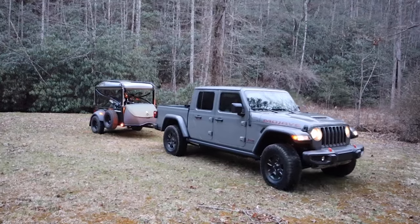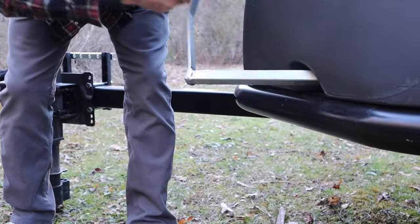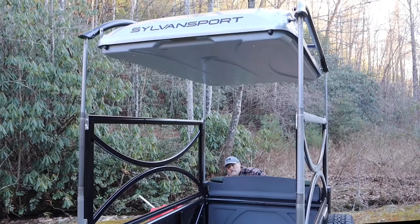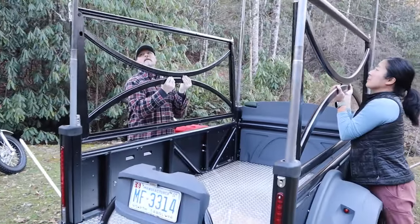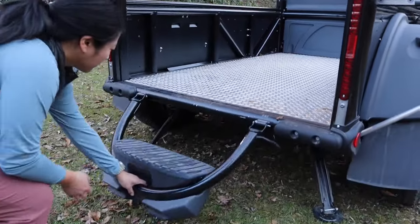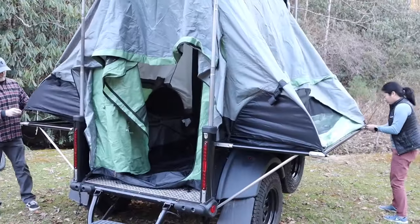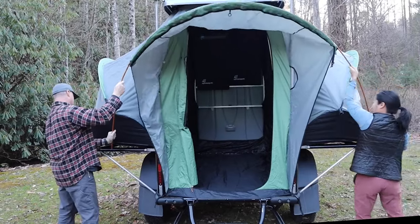So what is the price? If you pre-order now, at least as of this writing on March 8, 2024, the base price starts at $18,495. A pre-order at this price is available with a $5,000 deposit on the Sylvansport website.